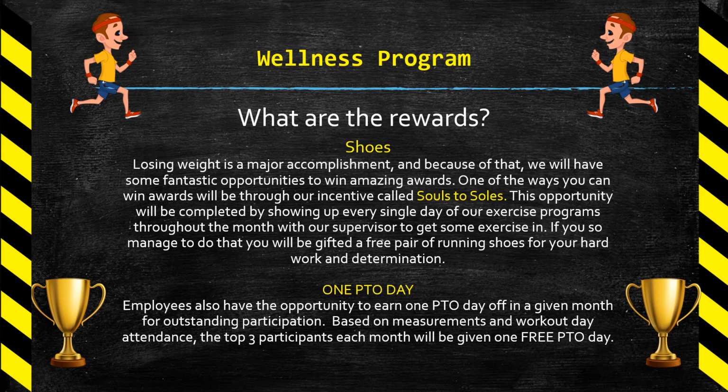If you so manage to do that, you'll be gifted a free pair of running shoes for your hard work and your determination. So by showing up every single day and consistently getting better and getting your exercise in, you will be able to win a free pair of shoes. And also we have the one PTO day.